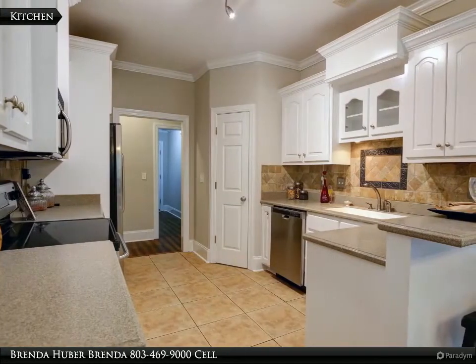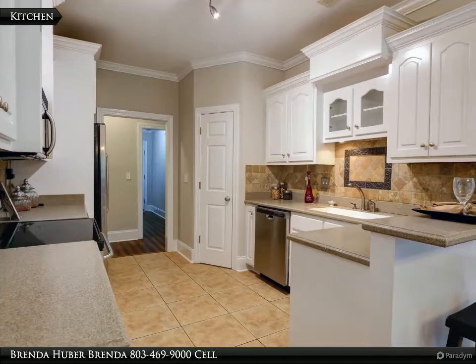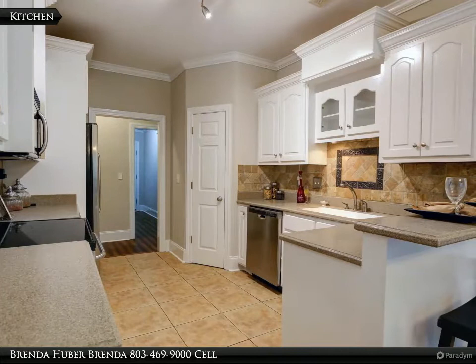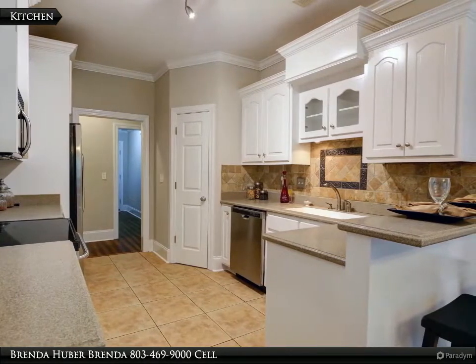The kitchen has a raised breakfast bar, solid surface countertops, stainless appliances, eat-in area of the kitchen, ceramic tile flooring, a large walk-in pantry, and measures 13.2 by 10.1.